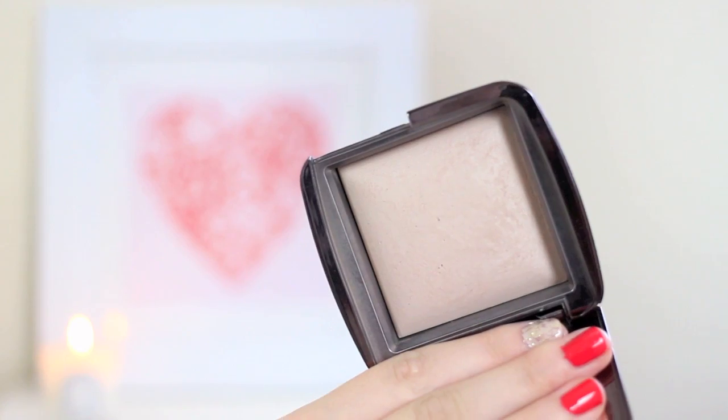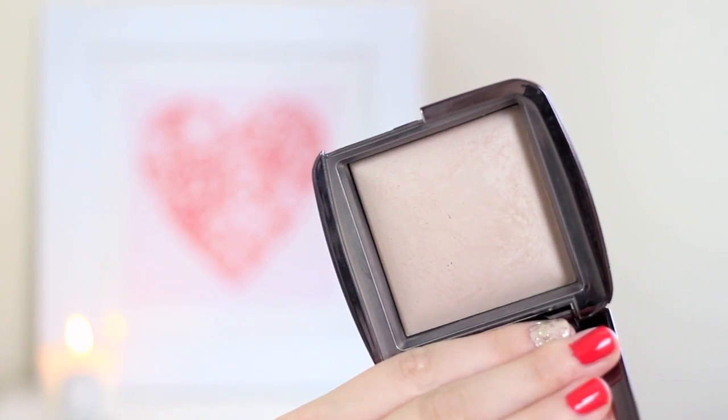So the majority of the things I have here are makeup, so I'll start off with that. And the first product is something that I'm so glad that I found, that I actually bought, and it's the Hourglass Ambient Lighting Powder. I think this is probably not only my favourite product of the moment, but of the whole entire year. I'm so glad I have one.